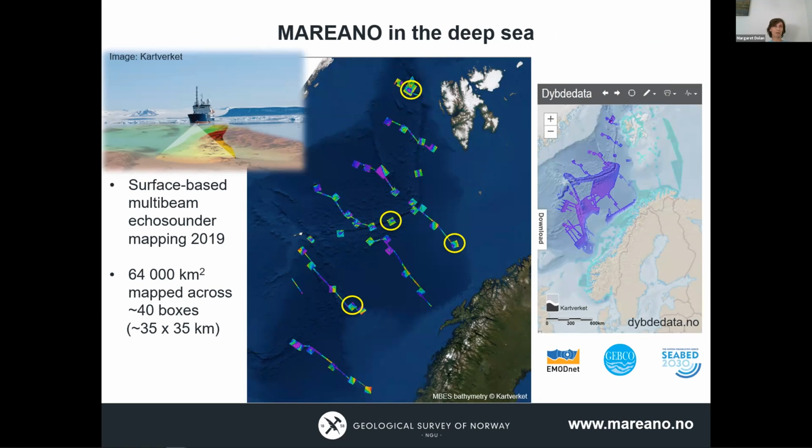Most of these have now been mapped using surface-based multibeam bathymetry mapping. This was carried out in 2019. So all of these small boxes you see in color have now been mapped at somewhere between 10 and 25 meters resolution with regards to bathymetry. It looks like a very small area relative to the total area, but we've mapped in total 64,000 square kilometers across these 40 boxes, and each box is roughly 35 by 35 kilometers in dimensions.